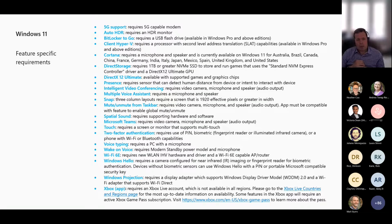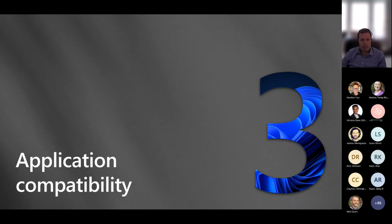These are some of the specific feature requirements. For example, if you want to have 5G support, obviously you're going to need a 5G modem in the device. And if you want to take advantage of some of these additional feature sets in Windows 11, you can see those there. For example, Microsoft Teams obviously needs a video camera, microphone, and speakers. If you want to use two-factor authentication, we'll need a PIN or biometric fingerprint reader, that sort of thing. So additional features will require some additional hardware that'll need to be set up.